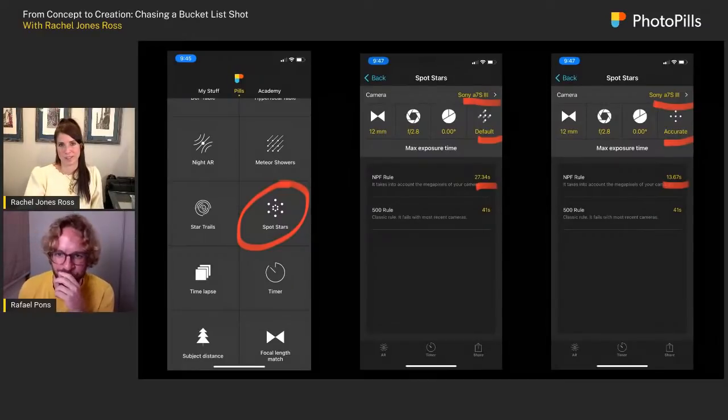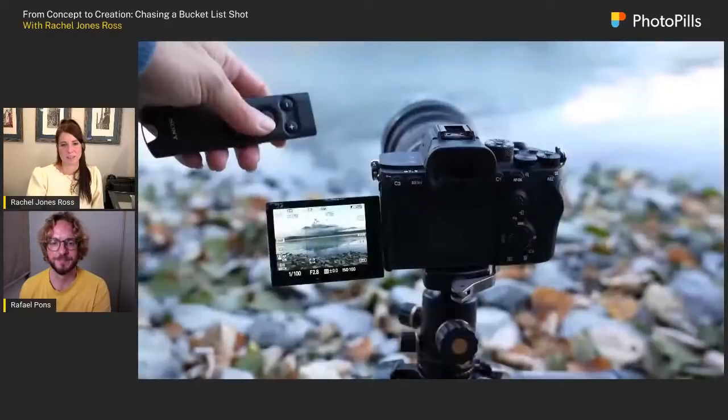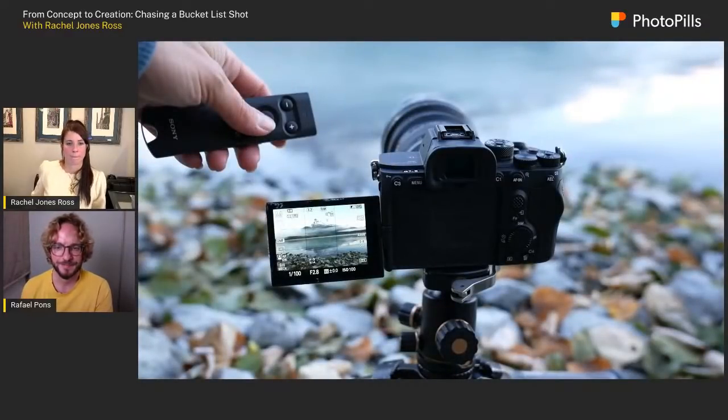So once I'm out there, I always, always, always check PhotoPills for my camera and my lens and my aperture. Lots of these values I have memorized now, but I find that just super helpful. So the next thing you need to figure out is focus.